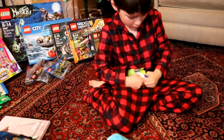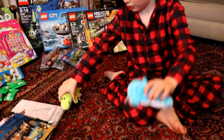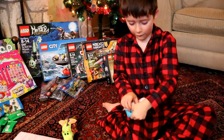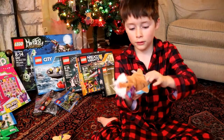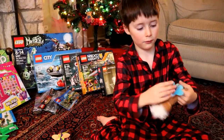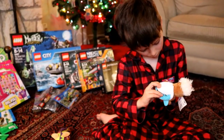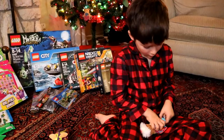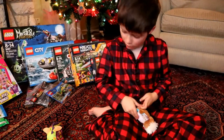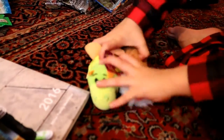Starts out as a unicorn, right? And then it turns into a dragon. And here's a dolphin, and then when you flip this one, it turns into a sea otter, I think. Wait. I think that's a walrus. Well, let's see. Wild walrus. They're hard to flip, but I got this. Pretty cool.